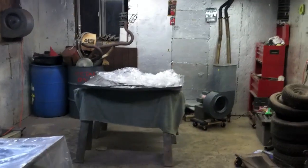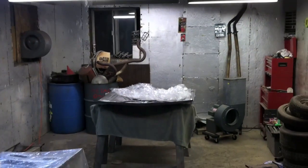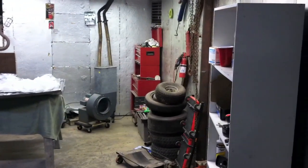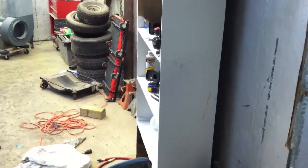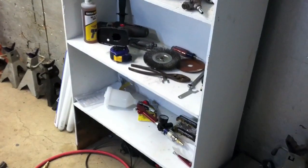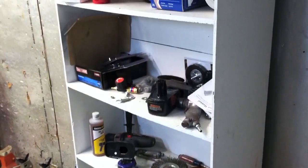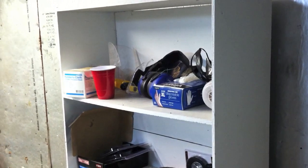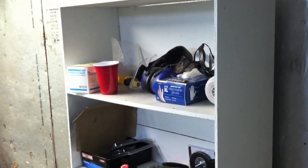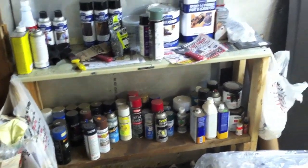Alright, garage stall 2. This is going to be the paint booth slash auto body slash workshop area. Got my tools. Got a little shelf here with all my air tools on it. There's my new gun and my drill and sandpaper, and all my safety stuff is on the top shelf. My little paint shelf that I made earlier. I think I posted a video about it. I can't remember. All my paint supplies are over here.